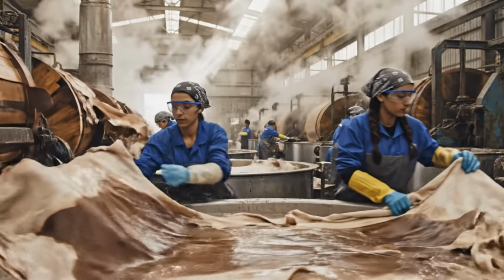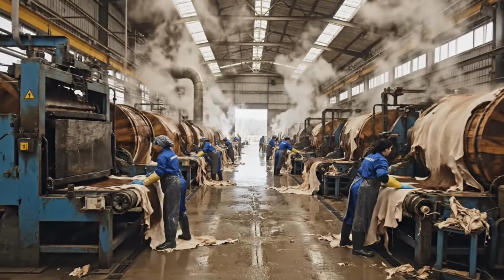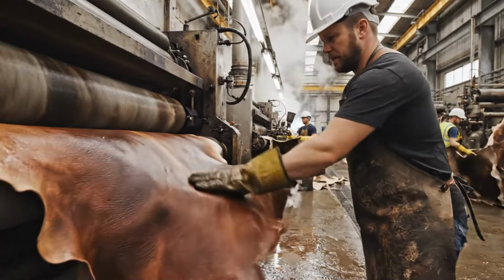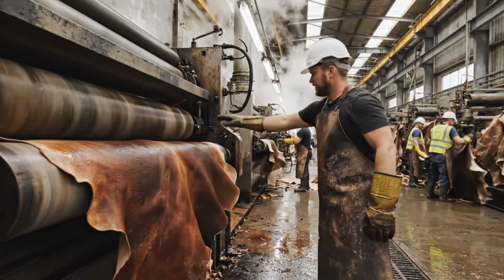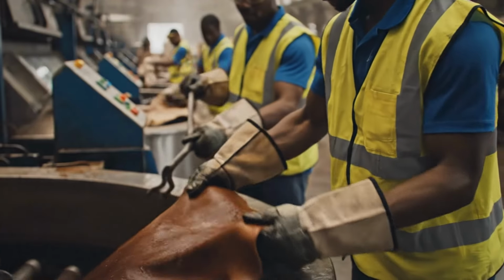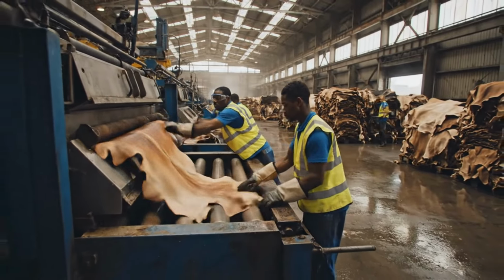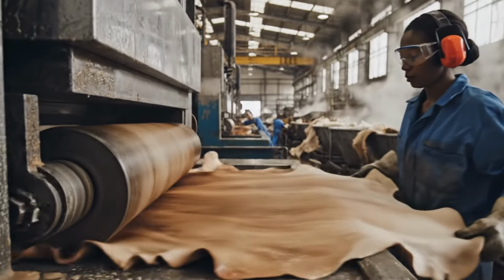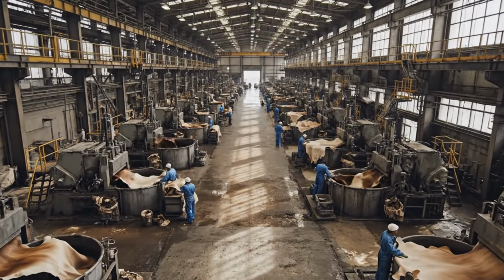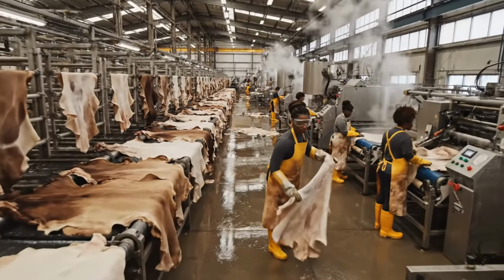This scene depicts step 44 of the leather production process. This scene depicts step 43 of the leather production process. This scene depicts step 42 of the leather production process. This scene depicts step 41 of the leather production process.